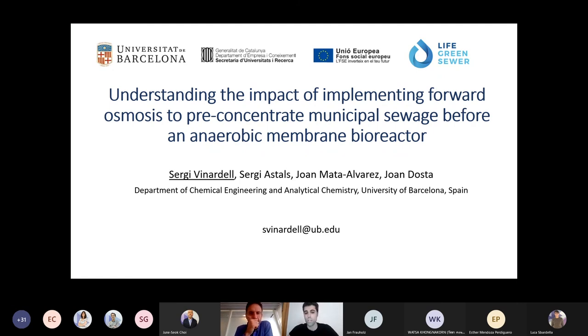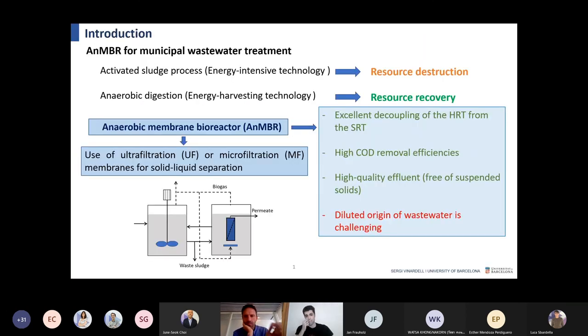In this presentation, I will show a specific application of forward osmosis, which is to pre-concentrate municipal sewage before an anaerobic membrane bioreactor. Just as a little introduction, activated sludge processes are widely used in wastewater treatment plants to treat municipal sewage. However, activated sludge doesn't fit with the current context of climate change and resource depletion. Conversely, anaerobic digestion is an energy harvesting technology where the sewage organic matter can be transformed into methane-rich biogas.